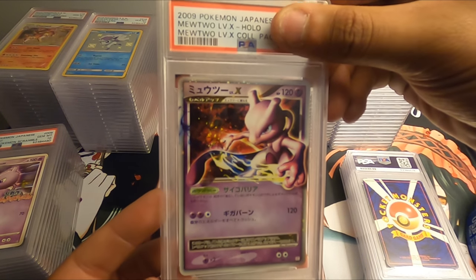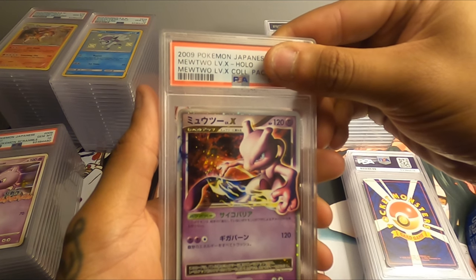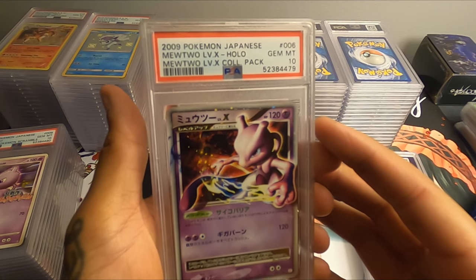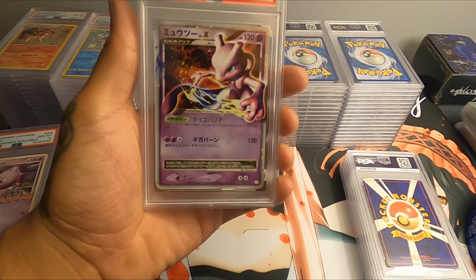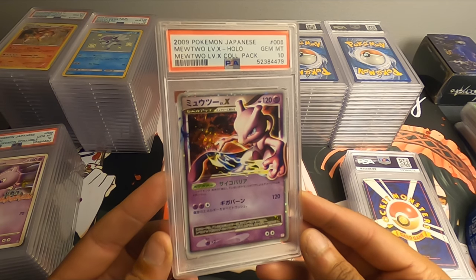Oh, LVX Mewtwo. Level X. Oh, Gem Mint 10. That is really nice. Oh, hold on, I'm getting a call. Just mute that. What a beautiful card, man. I love this card.